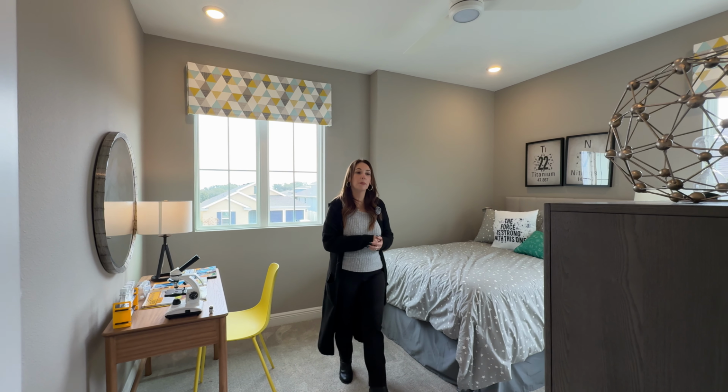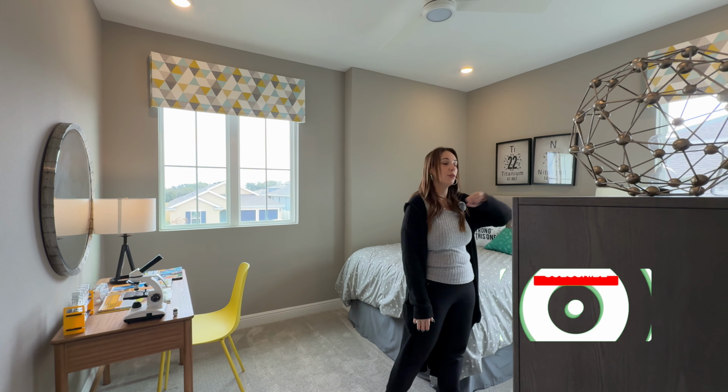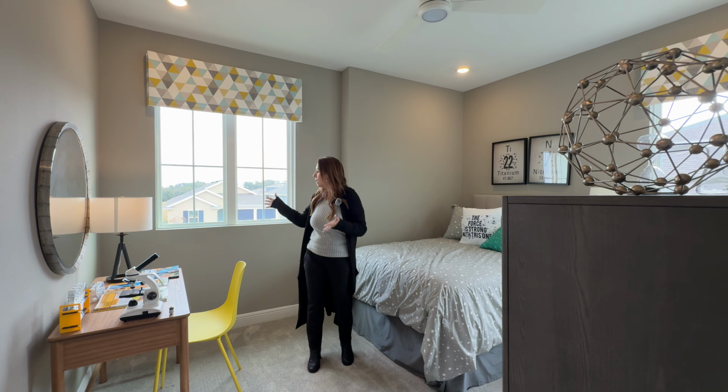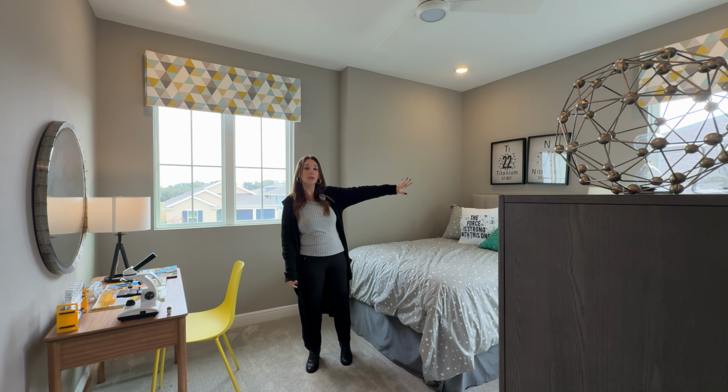You have your bureau here, your cabinet. You also have a nightstand and you have the closet, and you have an additional window, since this is the side of the house, that is on the side, which lets in a lot of light, including the one that's here in the front. Then directly across from this bedroom, you have your 4th bedroom.